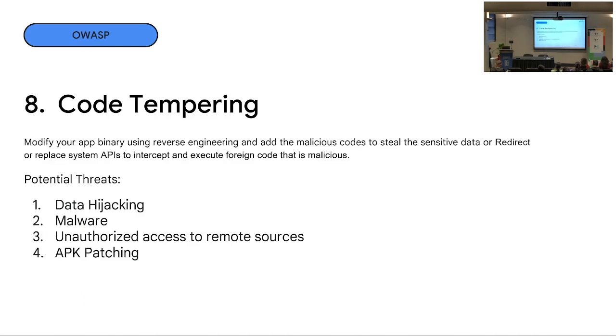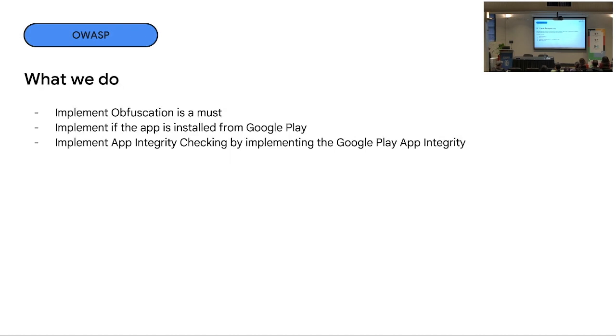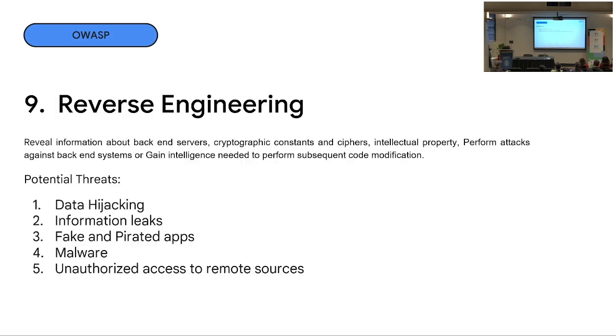Code tampering is when the source code, the application, or the request is tampered with by a person in a man-in-the-middle attack or by an intruder. So what we do is obfuscation using ProGuard. Although ProGuard is not good enough because it is open source and free, compared to another tool like DashGuard that is able to do it more properly. And implement app integrity checking with Google Play App Integrity.